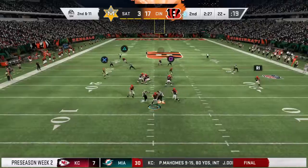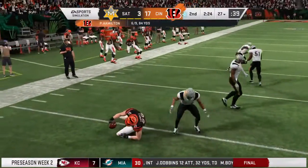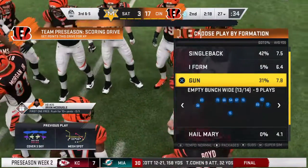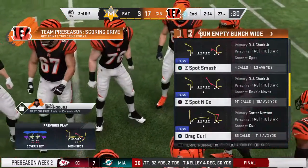From the gun, Hamilton. That's caught by the tight end, Drew Sample. That catch good for 5. It's 3rd down. Brandon, perfect defense in this situation would have meant that there was an incompletion that would have picked it off. Okay, so they gave up the completion.